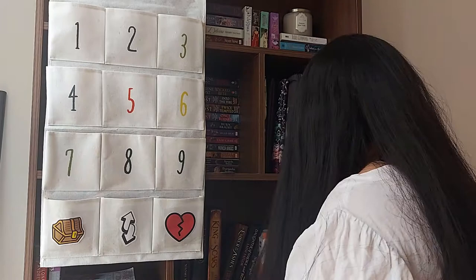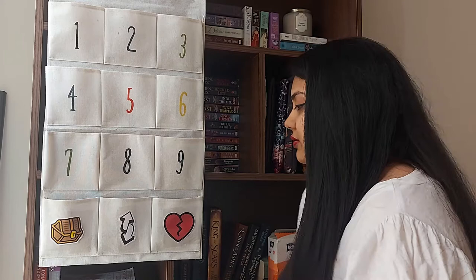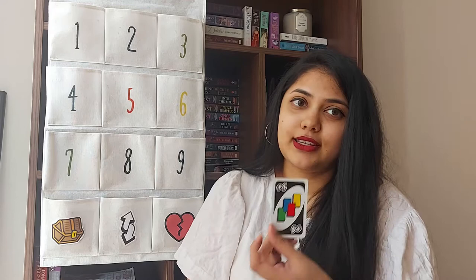So let's go to the other. Okay, so the game is pretty straightforward. There are a few bonus cards in here that I wanted to explain. So, plus four obviously means that I have to add four more draws. This is a very scary card.